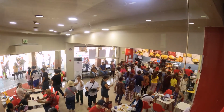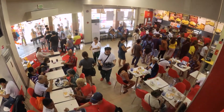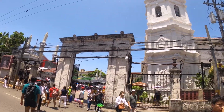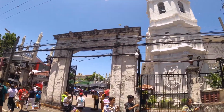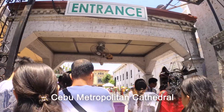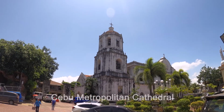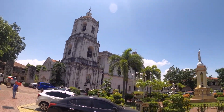Favorite restaurant, Chao Kun. So many people. What's the name of the church? A woman needs to cover their shoulders. Cebu Metropolitan Cathedral.